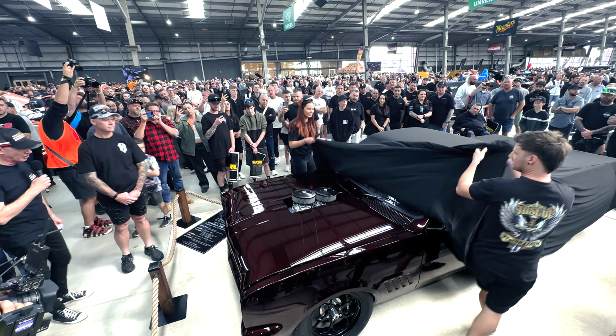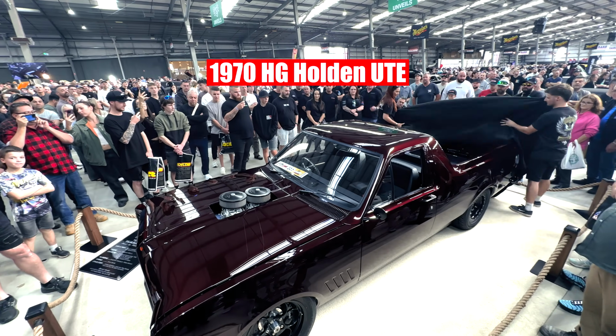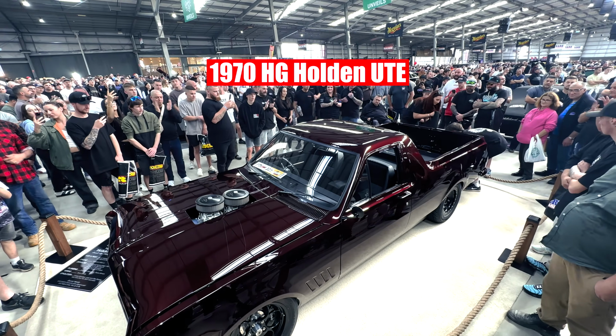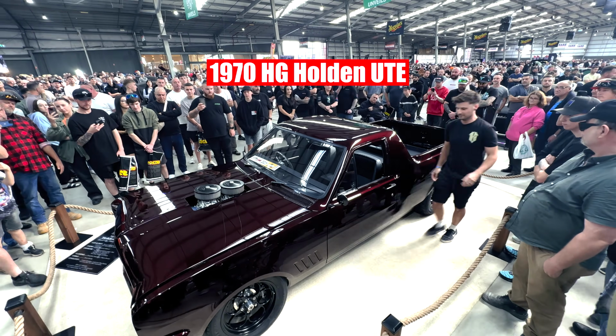Oh my God, the second of three utes, and it is the evil HG. Let's make some noise for this bit of work. Well done. Okay, Nigel, tell us a little bit about the car, mate. Where did you get it from first up?